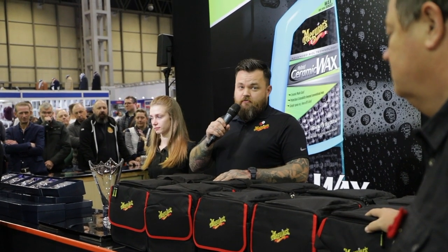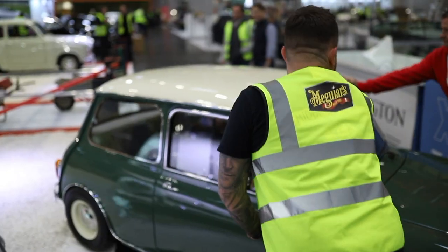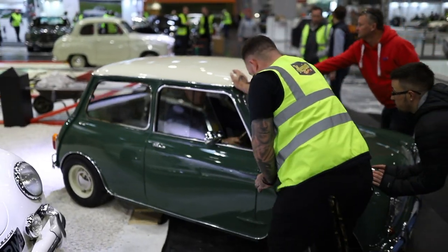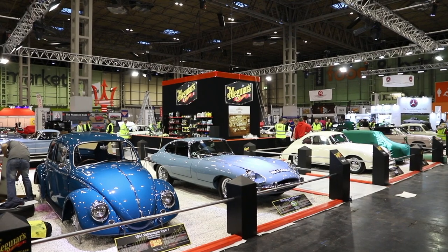My name's Tom Clark. I have been with Meguiar's just over 13 years now, and for 12 of those, I've been responsible for putting the NEC Club Showcase together for Meguiar's, which is no mean feat really. The team around really lend a ton of support. We have 16 car owners on our stand each year, who typically come with friends and family. So it's making sure that the experience for the owners is utmost for us.